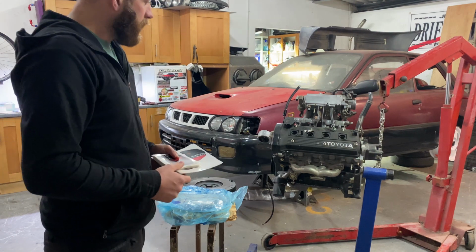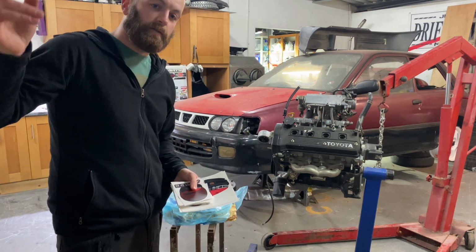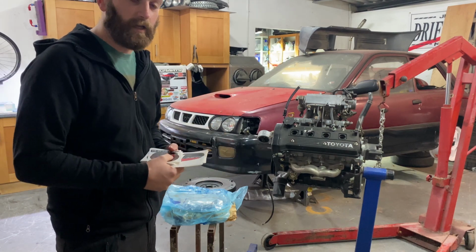So I'm not going to do a huge amount of talking today. I want to just crack in, get stuff done. There's one or two of the lads possibly calling on as well to give me a hand, so it'll be more time lapses and just getting stuff done and getting this engine into the car. So let's get at it.